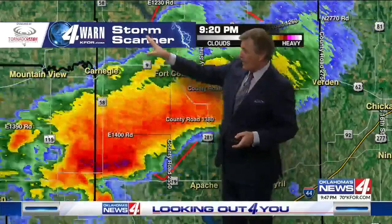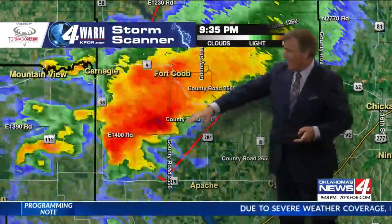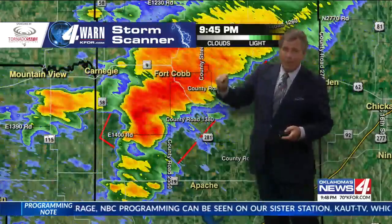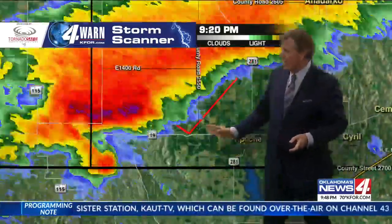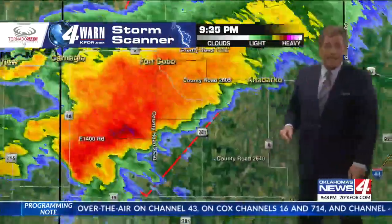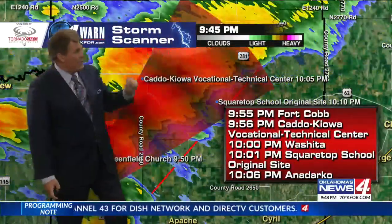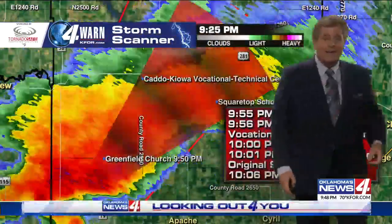It'll go to the south of the lake and probably go just to the southeast of Fort Cobb and just to the west of Anadarko. So splitting the difference there along Highway 9 between Fort Cobb and Anadarko is where the center of that circulation is going to track. Mark Dillard saw the tornado looking northbound from Highway 19 about 8 minutes ago. It has since lifted. So here's another storm projection for you as it heads through central Caddo County with a new tornado warning until 10:15. Anadarko, west side of town, at about 10:06.